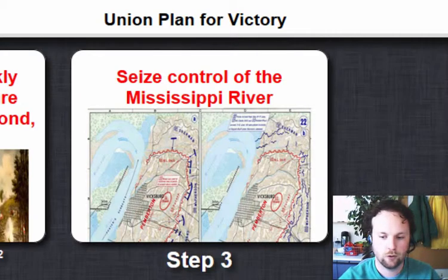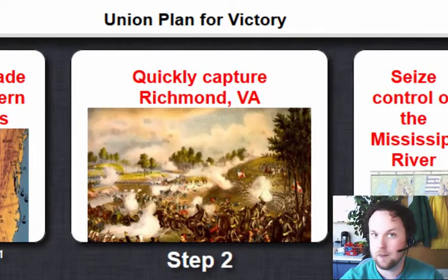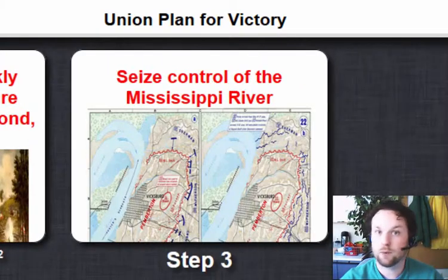So, to review, Step 1, blockade southern ports. Step 2, quickly capture Richmond, Virginia. And Step 3, seize control of the Mississippi River.